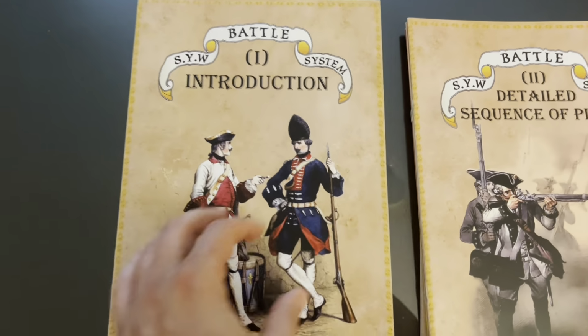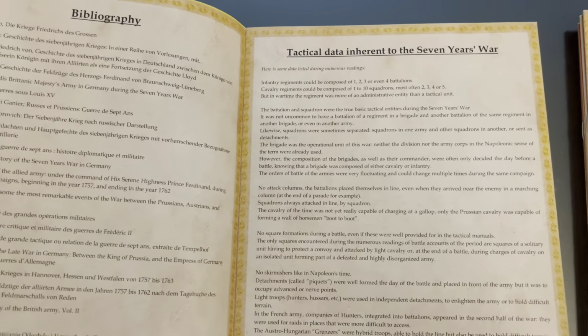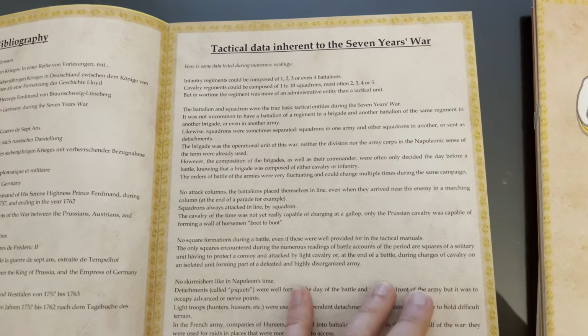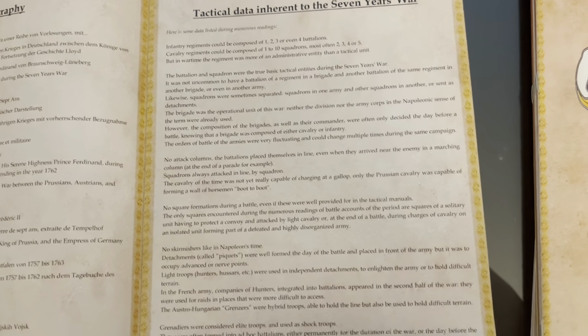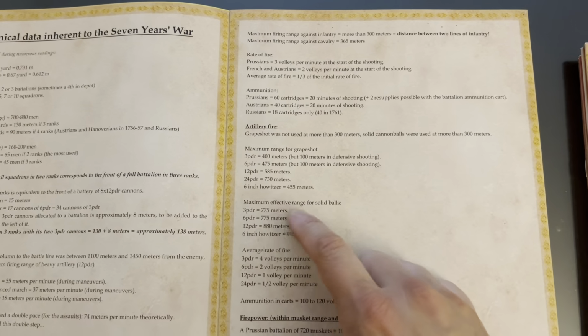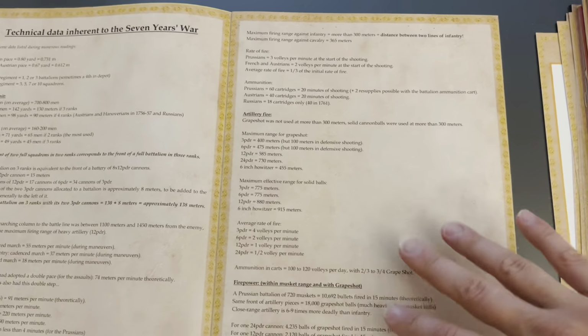Okay, so we'll start with the introduction booklet. I believe this is just high-level concepts of the game. Here's a bibliography, all the research that went into the game. Here's some talking about the makeup of the armies and what have you, fighting doctrine. Here's the scale of what was going on. Clearly a lot of research done here. Artillery fire, talking about maximum effective range for solid shot versus grape shot. So this is a very historical look at this topic, which I think the designer is very passionate about.